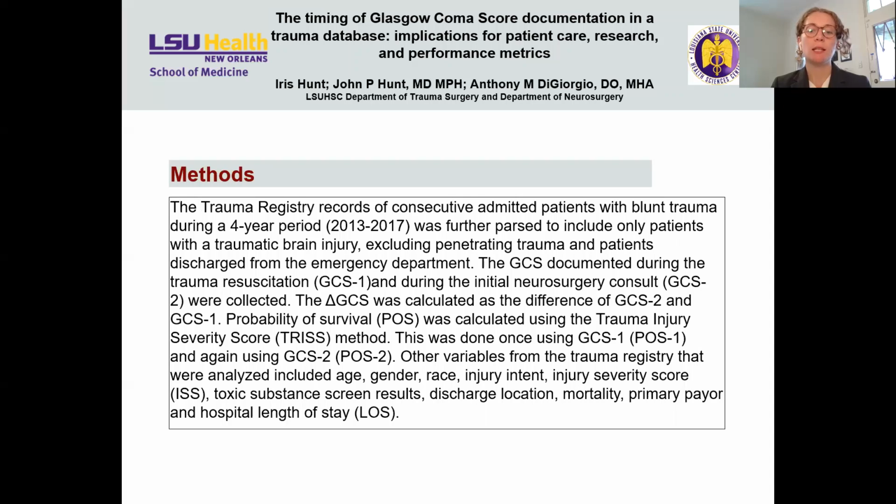Also, with our two GCSs, we were able to calculate the patient's probability of survival, or POS, using the Trauma Injury Severity Score, or TRISS method. This was done once using GCS1, which gave us probability of survival 1, and then we calculated it again using GCS2, which gave us probability of survival 2. We were then able to compare probability of survival 1 and the mean of probability of survival 2 to the cohort's observed rate of survival.